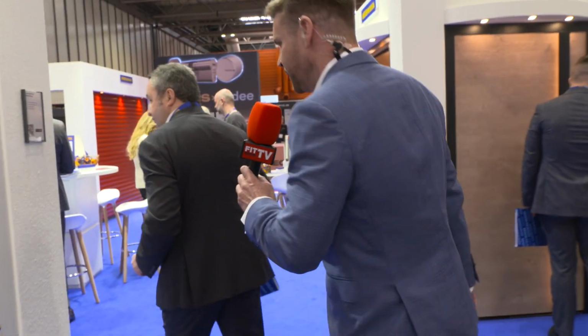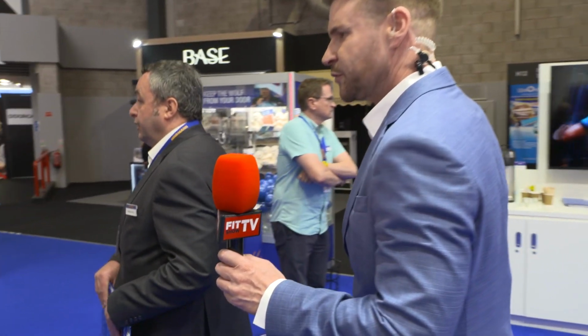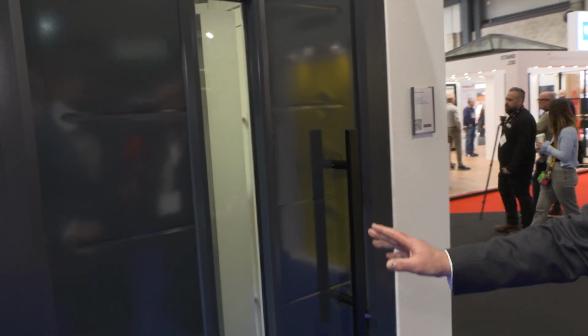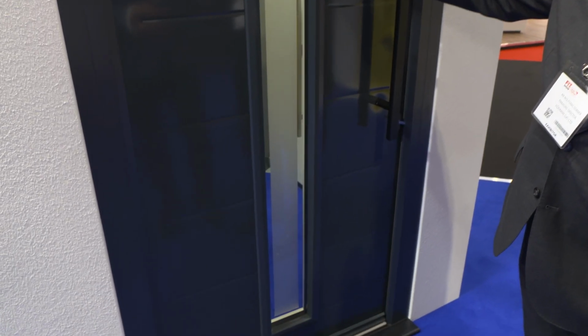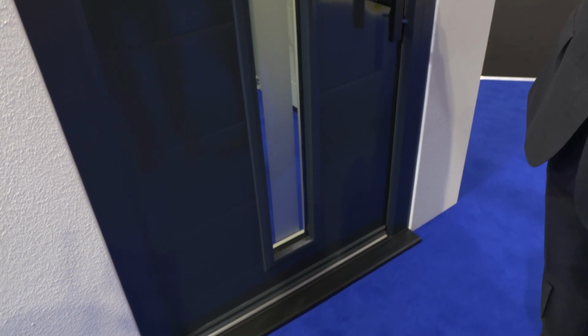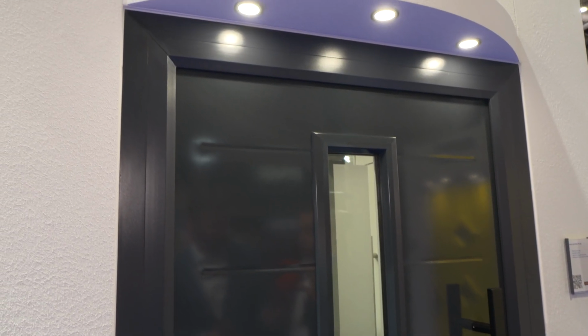Let's get you this way. Platinum 44. I love this door. This is the one that has the actual steel face. The steel is supplied by Tata, South Wales, so again, we've done a tie-up. We don't have a fire door on the stand, but for our fire doors we use Rockwool, which is supplied by Rockwool at Bridgend. So again, South Wales. We're trying to keep it tight.